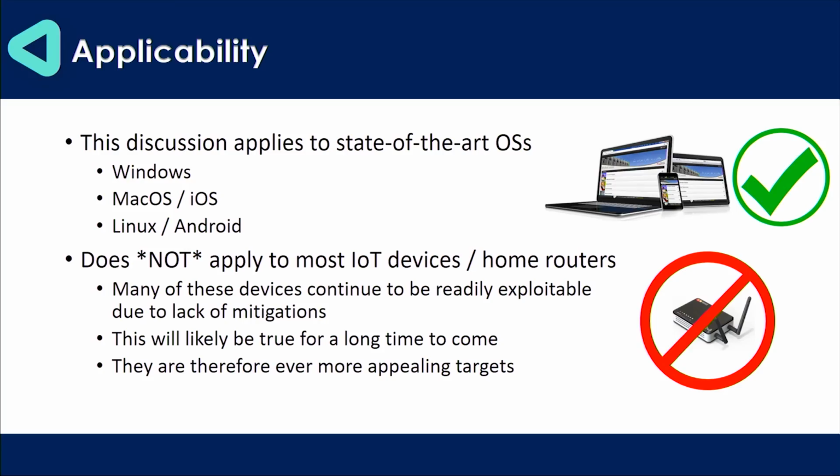And by the way, this talk is about state-of-the-art mitigations. Most mature operating systems such as Windows and iOS use very state-of-the-art mitigation technology, but a lot of IoT devices don't, and as such are pretty wide open and probably will be for the foreseeable future. So I'm not going to be considering IoT stuff.